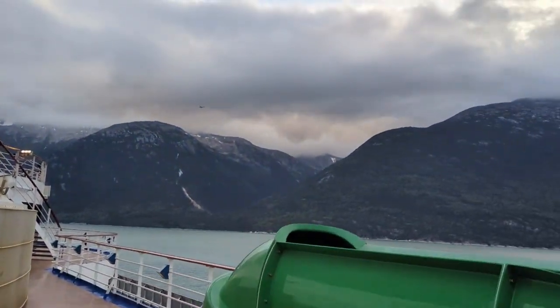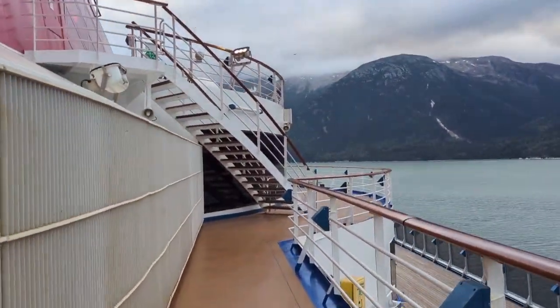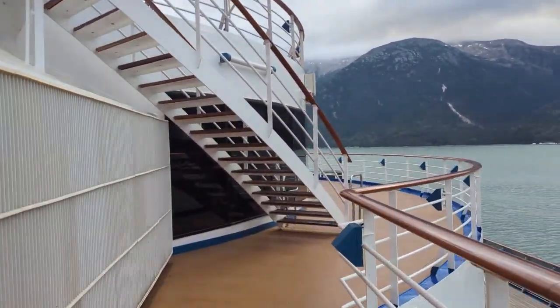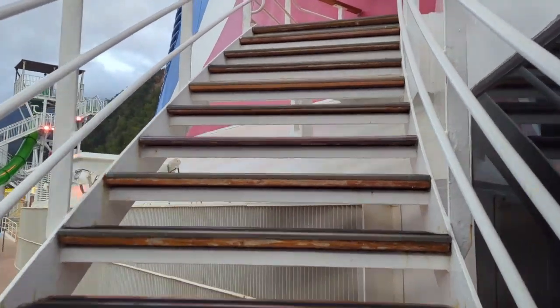You see all the chairs are tied up there. This is probably an Alaskan thing. I don't imagine you're going to see as many tied up chairs if you're on a cruise to Hawaii or the Mexican Riviera or somewhere else. I believe this is all specific. We're going to go up a deck.